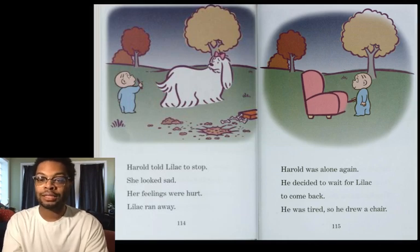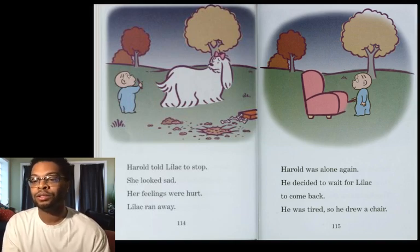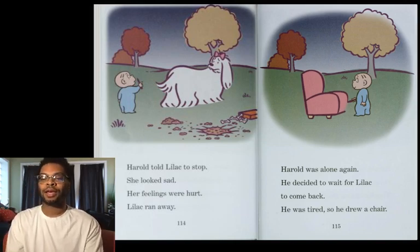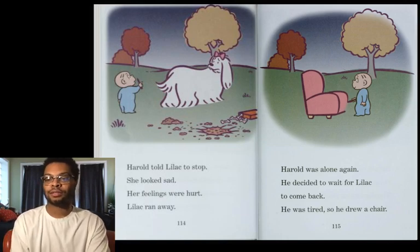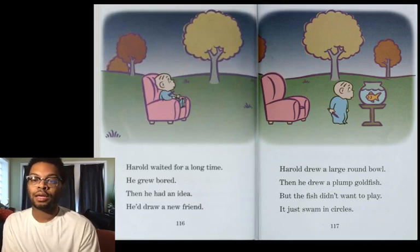Harold told Lilac to stop. She looked sad. Her feelings were hurt. Lilac ran away. Harold was alone again. He decided to wait for Lilac to come back. He was tired, so he drew a chair. Harold waited for a long time. He got bored. Then he had an idea.